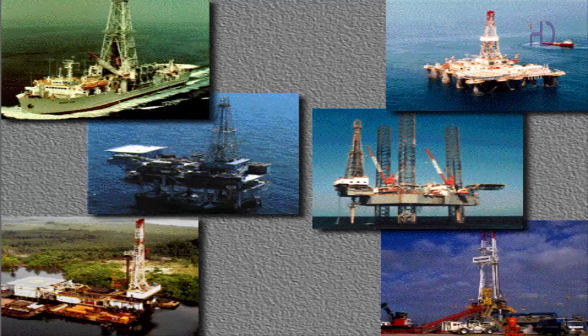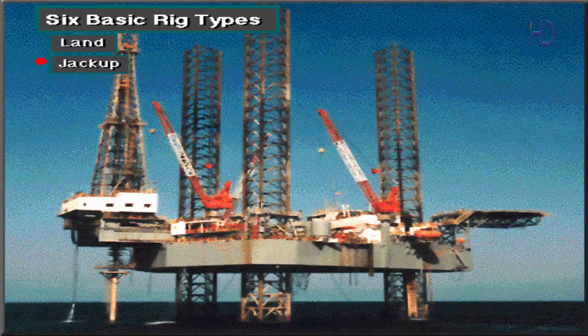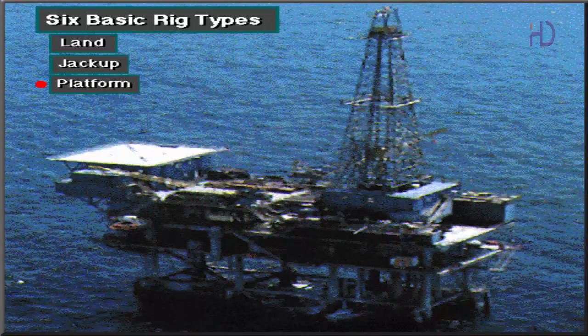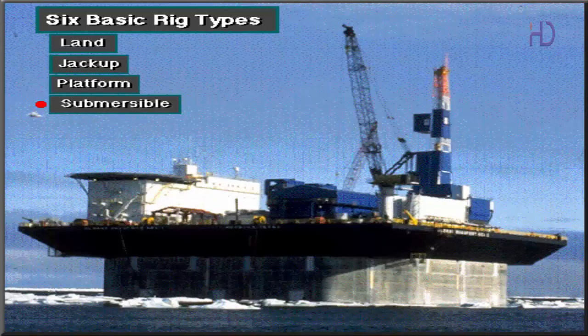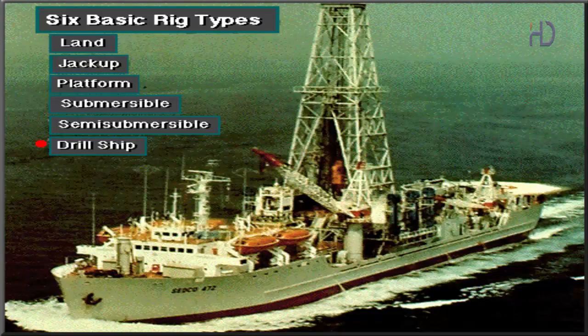People in the oil industry group rigs into 6 basic types. Land, jackup, platform, submersible, semi-submersible, and DrillShip.